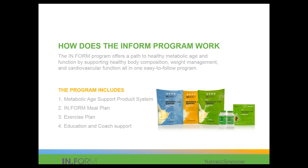So how does the IN.FORM program work? Well, it's one thing I really like about it, having been involved before the clinical trials as part of your medical and scientific advisory board. The IN.FORM program offers us a path to healthy metabolic age and function by supporting healthy body composition, weight management, and cardiovascular function, all in one easy to follow program. And that for me is key. You as coaches know, if a program is too complicated and there are too many moving parts, it's going to be very difficult for your clients to have success, for our patients to have success. Easy to follow program. So what does it include?